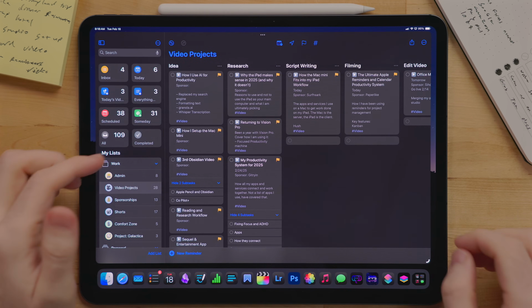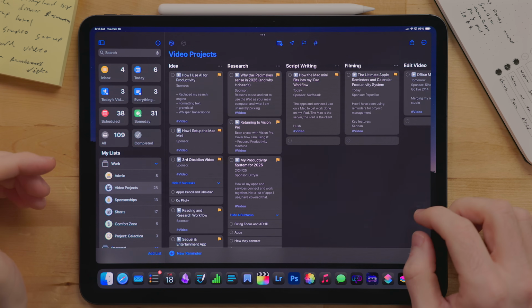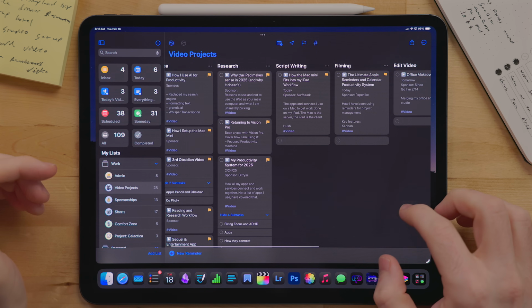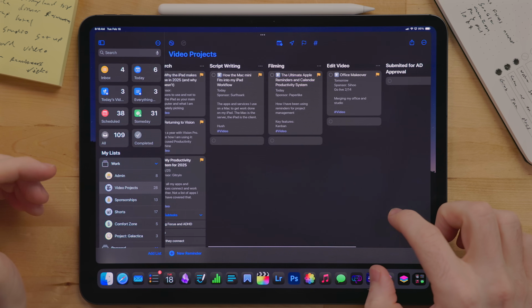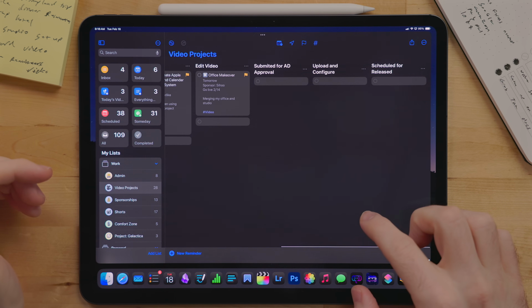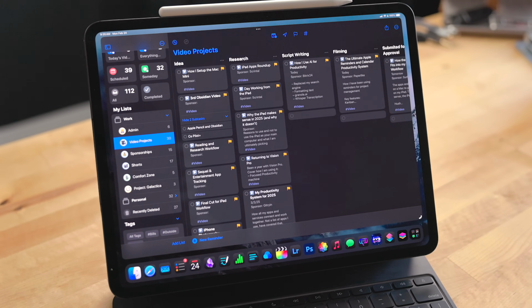For my video projects list, I broke it down into a bit more detail. I could be working on multiple videos at once, and I want a clear way of seeing the state of every video. So for categories, I have ideas, research, script writing, filming, edit video, submit for ad approval, upload and configure, and scheduled for release. Then once I release a video, I just mark it as completed. What I like about this is it gives me a board to quickly glance at the state of everything.